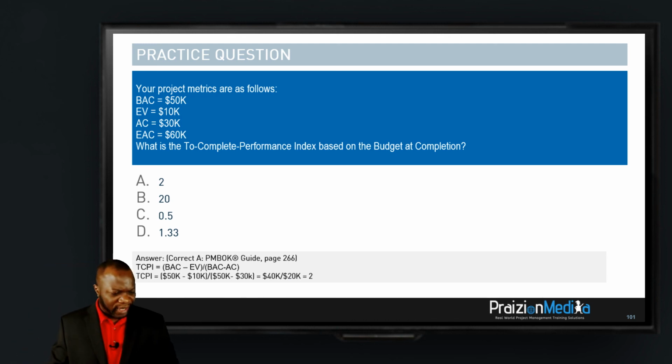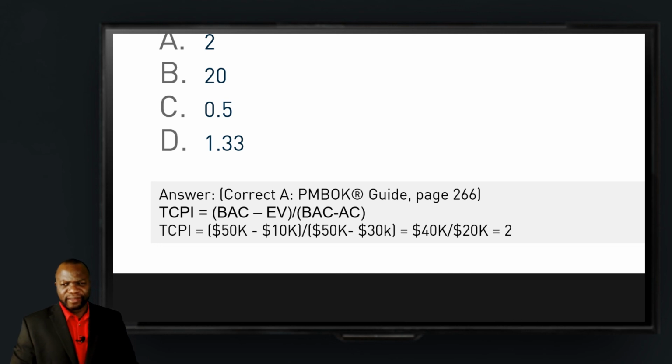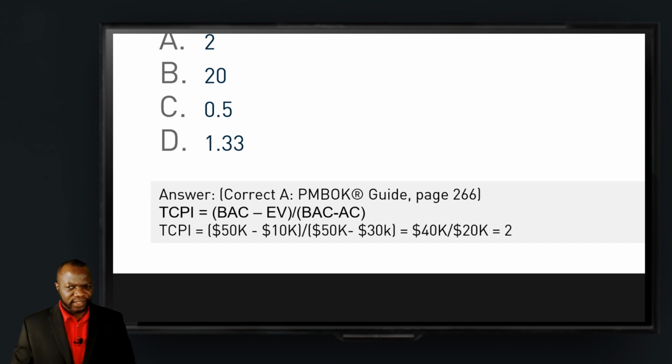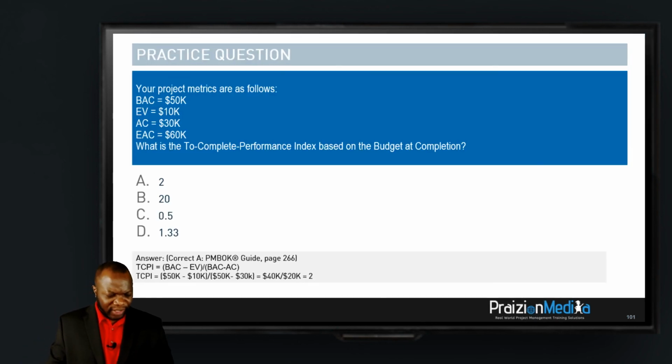So let me zoom in here so that you can see how to perform the math. So TCPI is BAC minus EV divided by BAC minus AC. If you substitute the BAC and the EV and the BAC and the AC in the formula, you're going to end up getting 40 divided by 20, which is 2. And therefore, the answer is A, as my friend chatted in. Timo chatted in A. I believe Suresh said A and Bond said A.